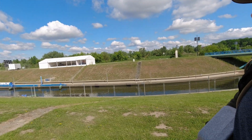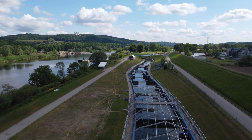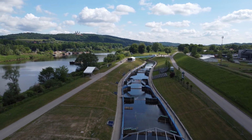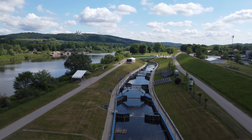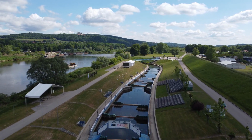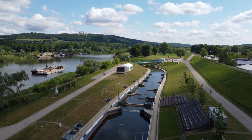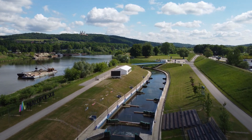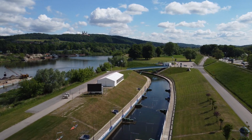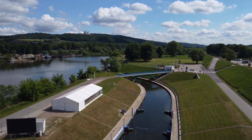This is actually the full-size canoe track and some kind of international canoe championship took place right here in Krakow, and I think that every year there is some kind of national and international championship organized here, so quite a famous place if you are a canoe fan. I'm not actually, but nice to have such a place in your city.